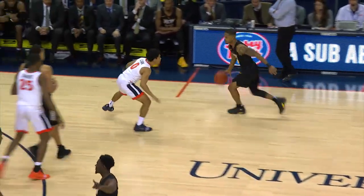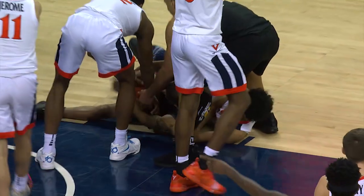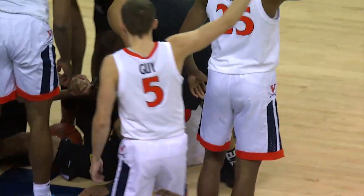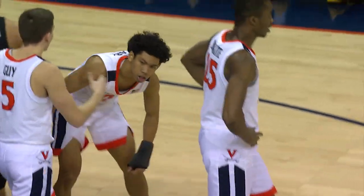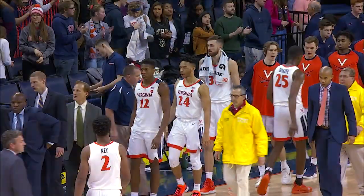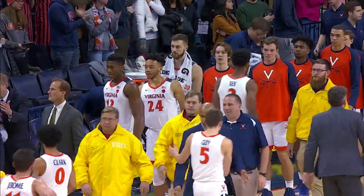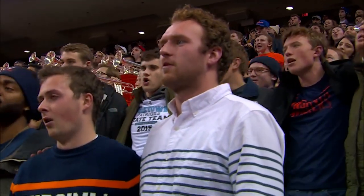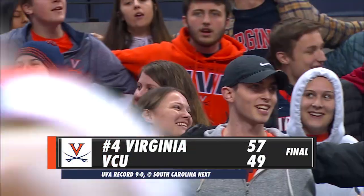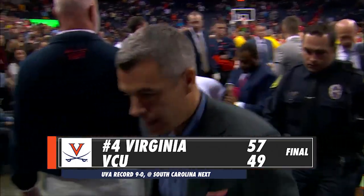We have already seen 13 lead changes. Evans loses it on the deck. Kihei Clark, cast or otherwise, diving on it, forcing the held ball and pumping his fist as he tries to pry it free. Virginia's got it on the possession arrow. Kyle Guy will take the inbound pass. He'll hug the basketball, and Virginia will make its way to the victory here today. 57-49 as the Cavaliers close on a 19-6 scoring run.